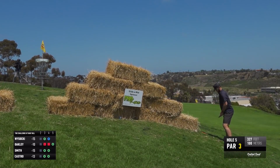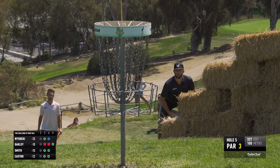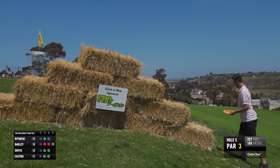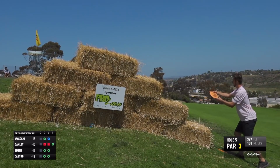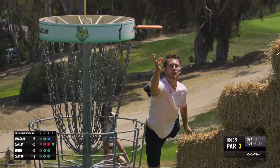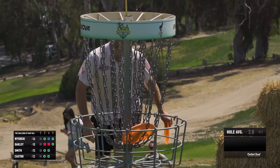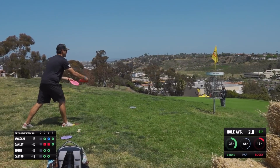Brody Smith for birdie. Right around circle's edge. Yeah, it's a good bid. I'm sure he was expecting a little bit of drop and it just didn't happen with that tailwind. Oh, that's right, huh? The flag is hardly moving now. Rick knows where the middle is. Yes, he does. And that is your new outright leader, Ricky Wysocki, by a stroke. Oh, wait.